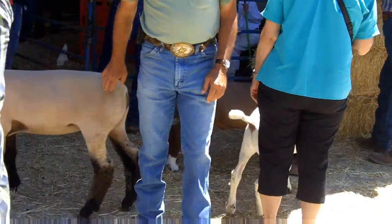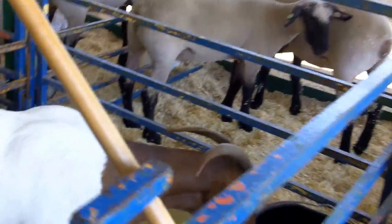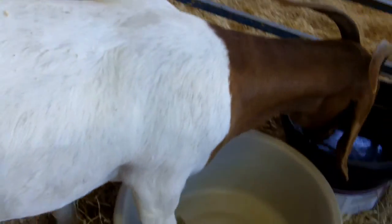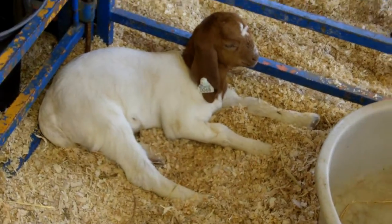Now it's on to see the animals. My dad likes goats, so that's where he goes. This guy's sneaking in from the pen next door to try to scam some stuff off these goats.